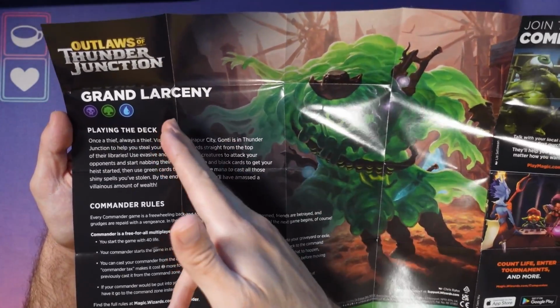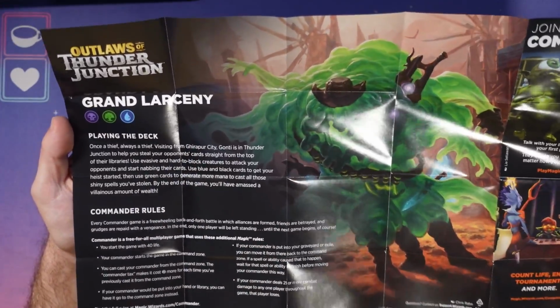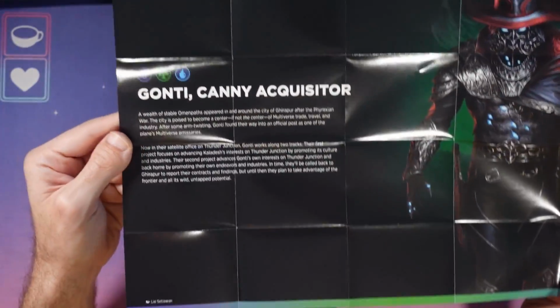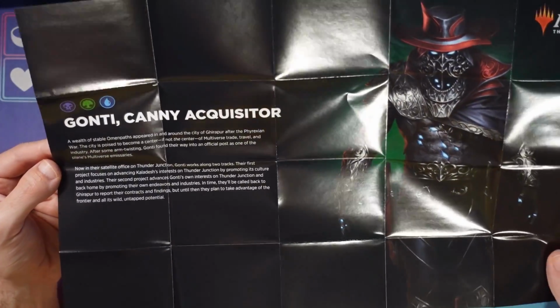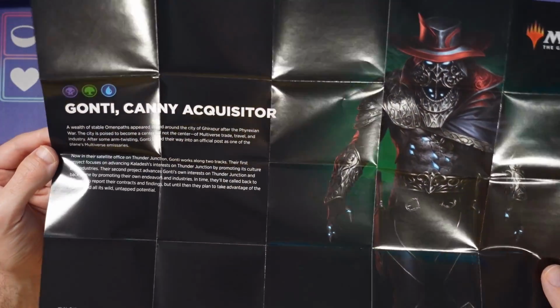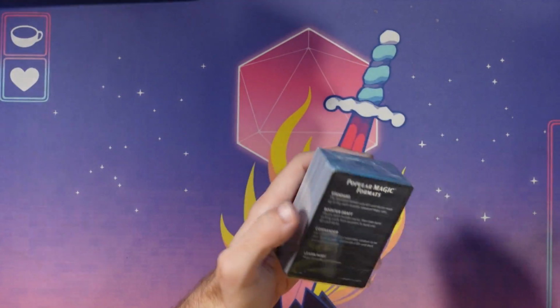Good work, Corey. Here's a bit of story about playing the deck, how you do it, along with backup commander, Felix Five-Boots. Not going to read it all out to you. And then there's some info on Gonti and what he's doing here. Why would Gonti come here? Well, he's got a crime lord. He wants to come check out all the crimes. That makes sense.